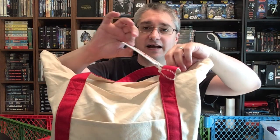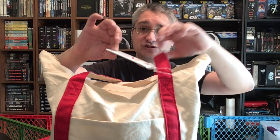It does have a luggage tag, and the luggage tag on the other side says AFI, American Film Institute, on it. It's connected by a little plastic piece to one of the straps. You can remove it. It's like a plastic loop kind of thing here. It zips at the top. And then we see what's inside.